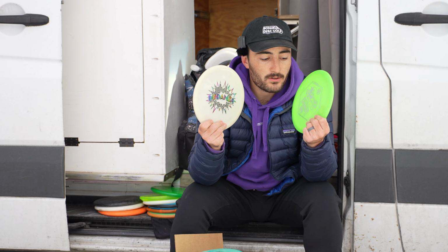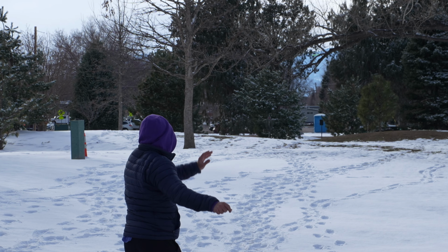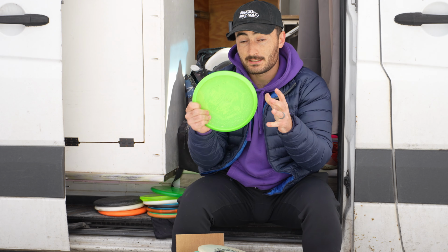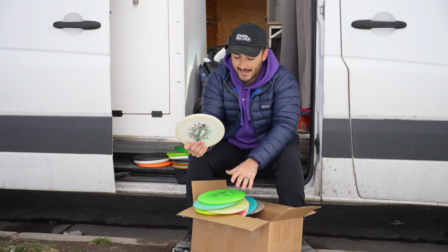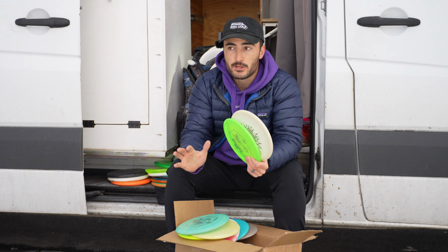But these are very similar to Pathfinders. The Pathfinders I found, especially that white one, just tends to be a little more wind resistant. And I think, honestly, part of that could be because these are a little bit gummier. You're not going to see it now because it's literally 38 degrees. But these are a little gummier than the harder plastics of those Pathfinders. But I can see myself not bagging Pathfinders at some point, maybe bagging them at some point. It's going to really depend on the specific disc.